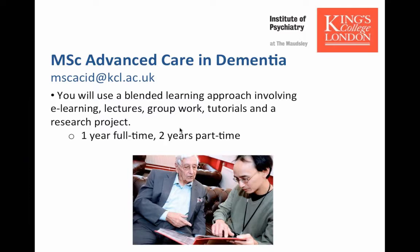For those of you that are international students, in order to get a visa, you have to come and do the course full-time only. So the full-time course, as you would expect by the name, requires you to be here and study either independently or come to different teaching sessions across the whole of the week, or 5 days out of the week, should I say. The 2-year part-time course, the expectation is that it's a commitment of 2 days per week.